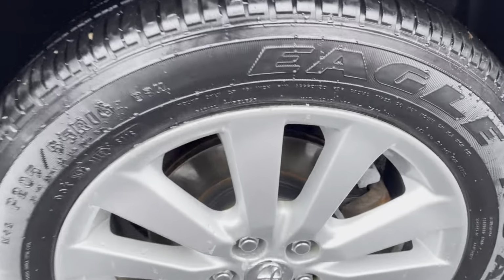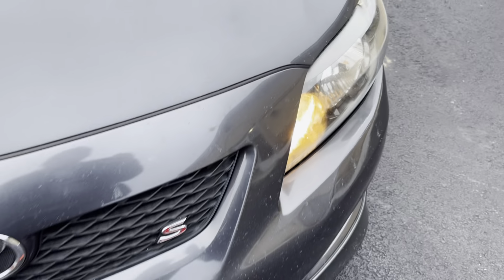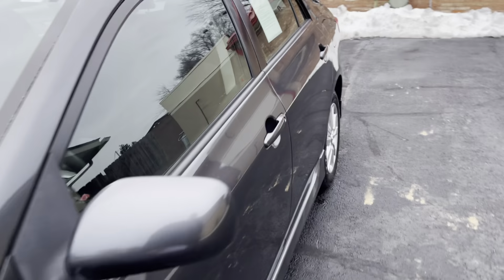And this wheel right here. Rest of the body and paint is really, really nice. A few other little tiny marks that have had touch-up, like right there. Some stone chips that have been touched up on the hood, but overall, really, really nice. Daytime running lights on right there. Let's take a look inside and at all of the rest.